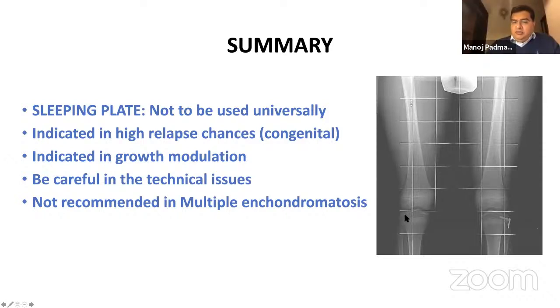I don't have much experience with using sleeper plates or intermittent growth modulation. And having seen this case, I would be even more cautious about it. I can see the rationale in dysplasias, but as you're probably aware, we have problems in idiopathic ones actually coming quite late. We don't have them coming early, and so I don't have much to add on sleeper plates. I don't have much personal experience on that.